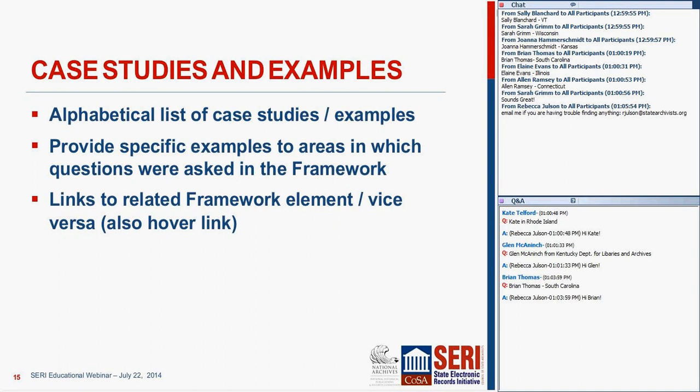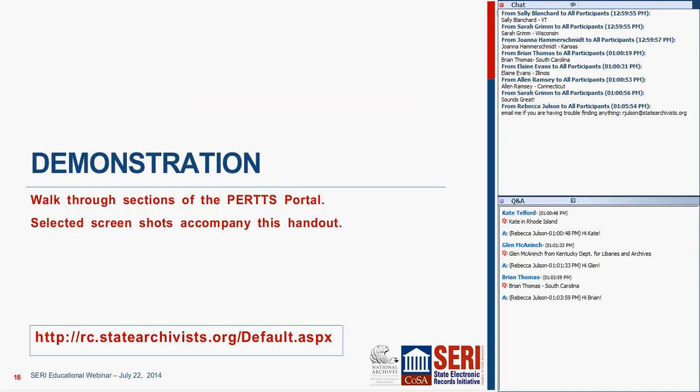There's also a hover link, which I'd like your feedback on to see if you like that or not, and I'll show you that. That's provided in case you don't want to link back and forth between the case studies page and the framework page that you're on. So I'll go through a hands-on demo so you can see this instead of looking at screenshots.